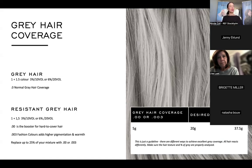So one thing Ref does really well, like I've explained, is opaque gray coverage. So that doesn't mean that you have to have opacity as an end result for every formula. If you're looking for a little sheerness, if you're looking for a little variance between the gray hair and the natural hair, that's fine as well. We will just make sure to guide you so you understand how to achieve that perfect opacity every single time. And that is what all of our gray coverage charts will lend themselves to.